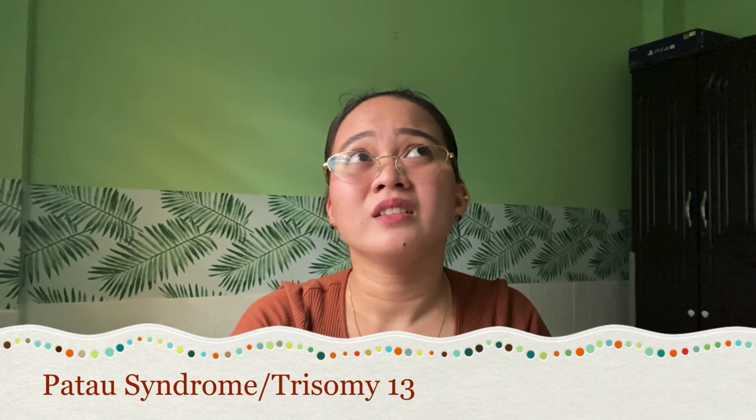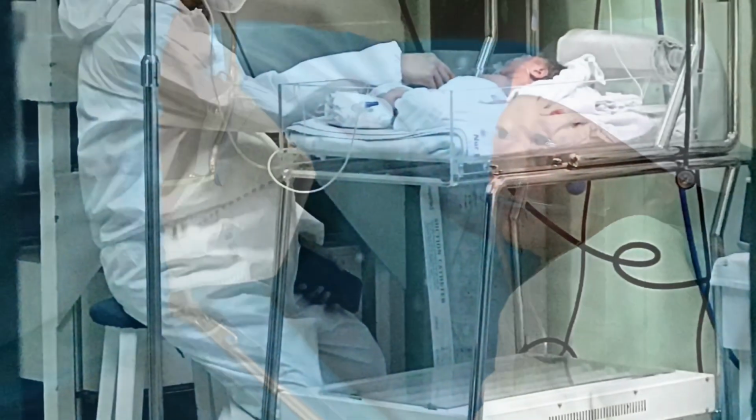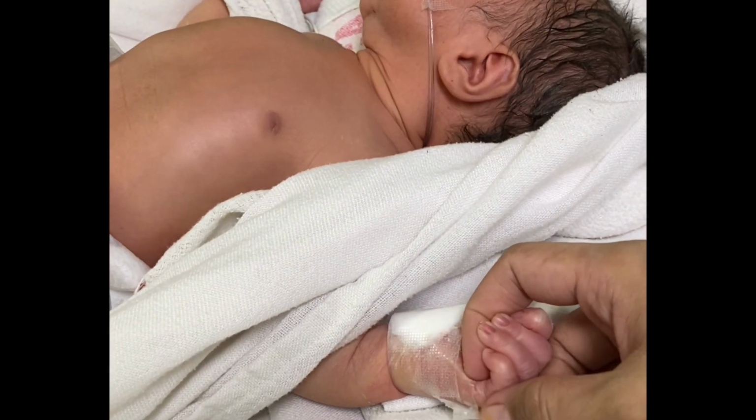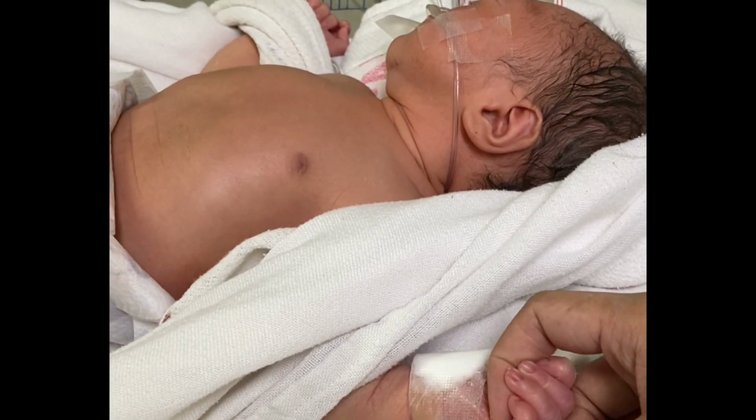And again, another impression of the doctors is holoprosencephaly, which again has very low chances of living, a very low survival rate. And those two diagnoses or two impressions of the doctor really made us cry every night, again and again and again. And the thing that really broke me down into tears while wearing those hot PPEs inside the NICU was when the geneticist told me that I must prepare that anytime soon my son will be gone and I have to baptize him as soon as possible.